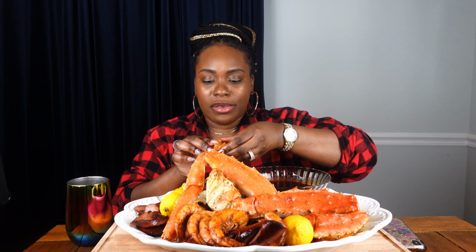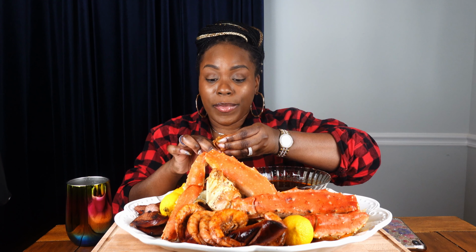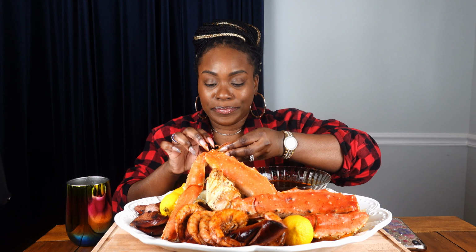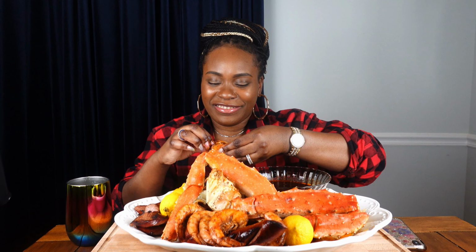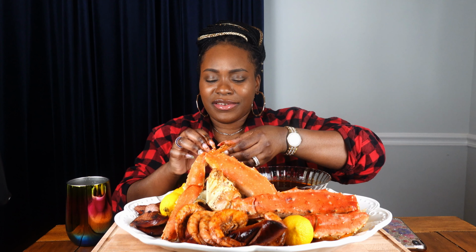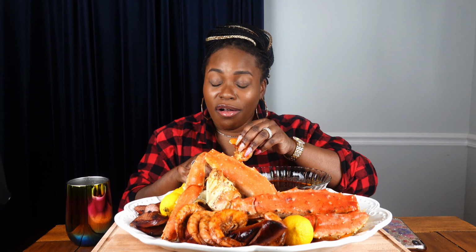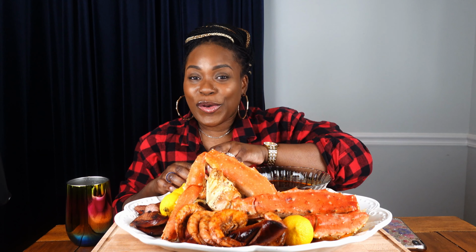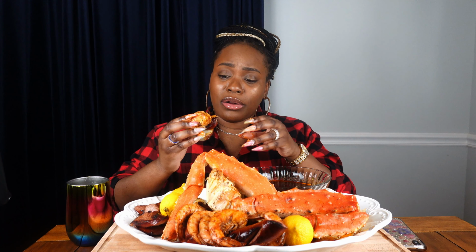So I'm gonna peel my shrimp. I'm gonna do a shrimp sausage volcano for this one. I can't wait to do a king crab volcano, because my king crab today is well seasoned. I put it in coconut milk and, you know, all my seasonings that I use. Oh my god, this is huge. I don't know if I can do it.